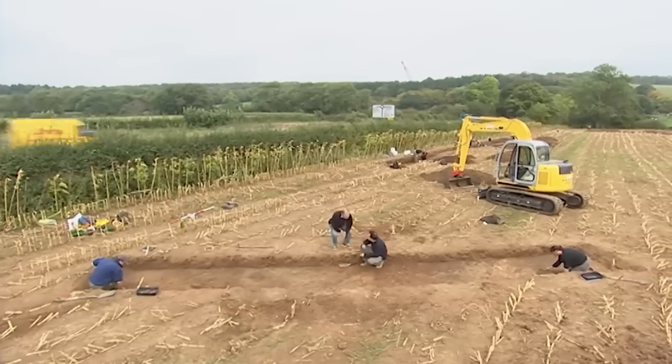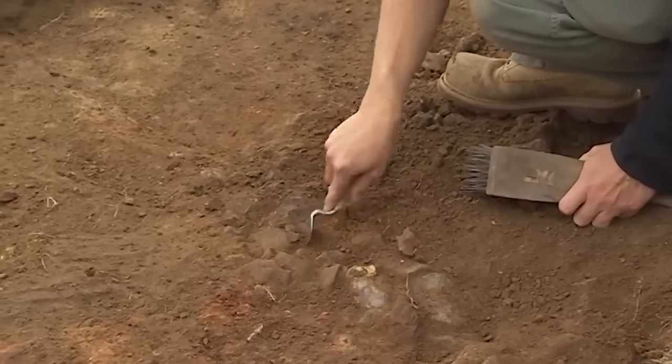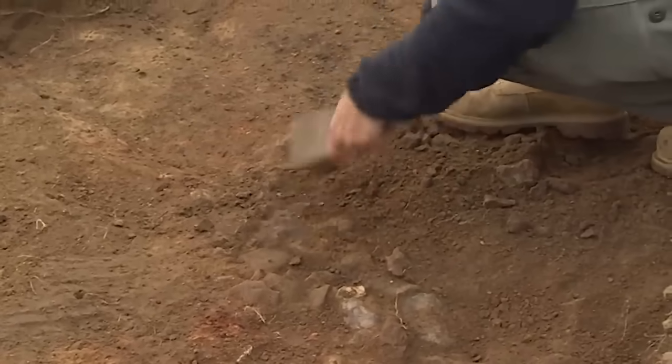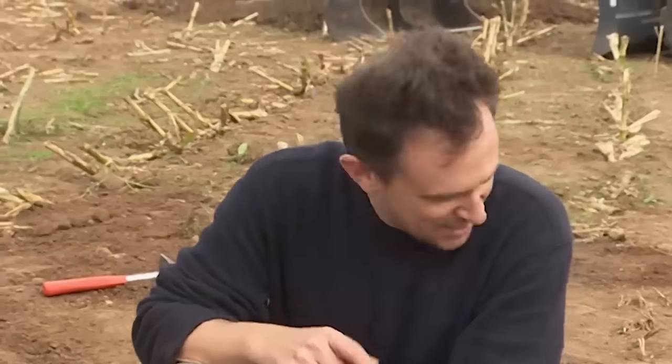Back at the trench in the settlement, Miles has now found the source of his geophysical anomaly. The problem is, it's not quite as straightforwardly Roman as we'd hoped for. Is it a mausoleum? No, I don't think so, but I think if you bear in mind this morning I said it could be a roundhouse or a mausoleum. I'm tending to veer slightly more towards the roundhouse interpretation.